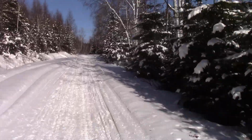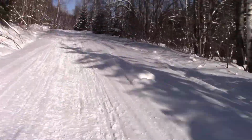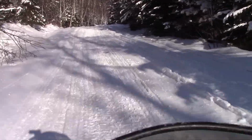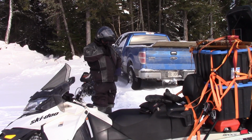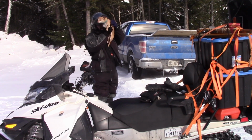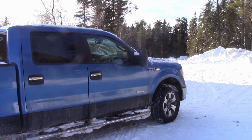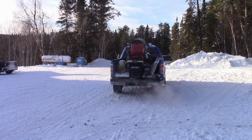Even if we're sad about leaving, I know I will come back with someone who has never sat on a snowmobile before. You will see that in another episode. When we're at the pickup, I get rid of the useless weight and put the snowmobile inside the box. And it's time to head back home.